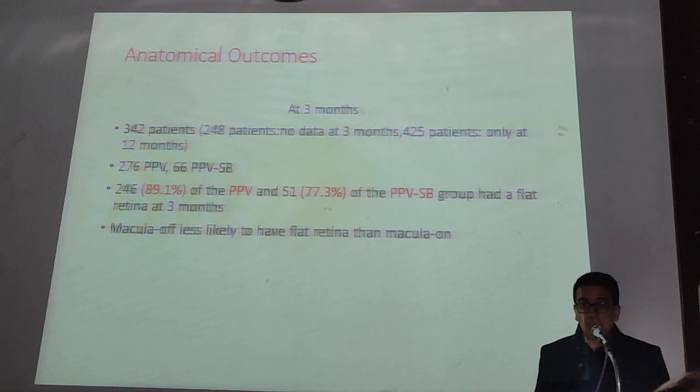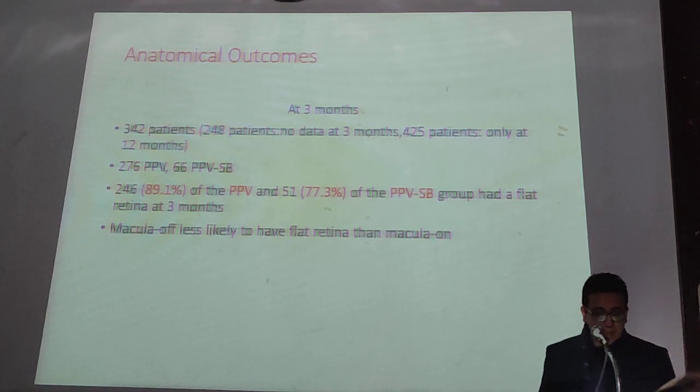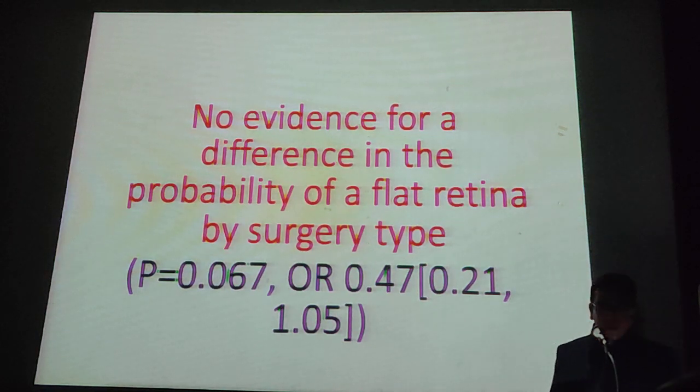As regards the anatomical outcome, at 3 months, we had 342 patients, 276 of which underwent pars plana vitrectomy and 66 underwent combined surgery. About 90% of the pars plana vitrectomy and about 77% of the pars plana vitrectomy combined with buckle had a flat retina at 3 months. Also, macula off detachments were less likely to have a flat retina than macula on detachments. Regarding the statistics, there was no evidence for a difference in the probability of flat retina according to the surgery type.